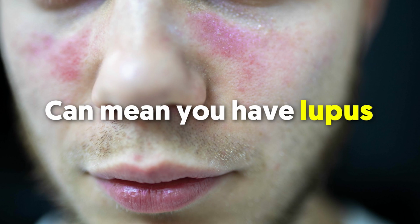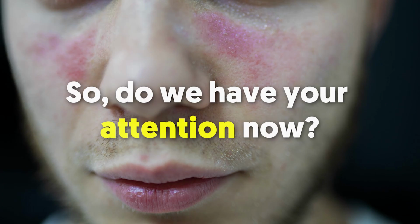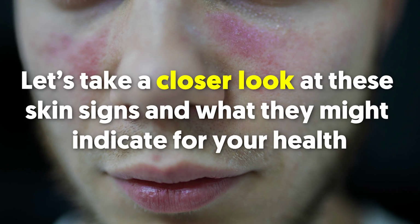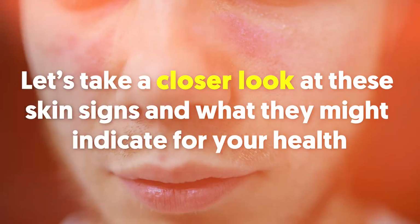For instance, a butterfly rash on your face that just won't go away can mean you have lupus, and nobody ignores lupus. So, do we have your attention now? Let's take a closer look at these skin signs and what they might indicate for your health.